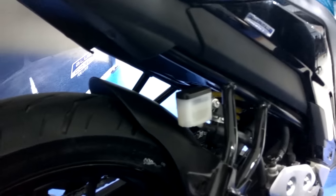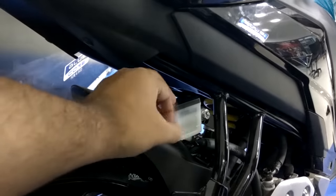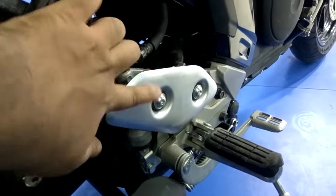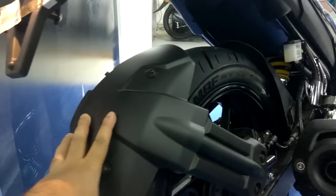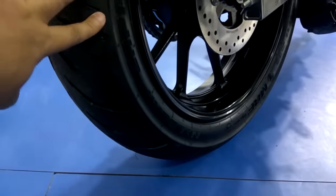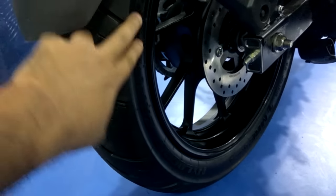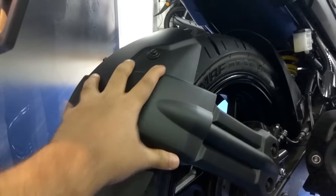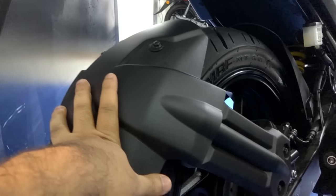The good thing I always appreciate is the oil chambers being outside, the brake oil at least, so that you can fix your stuff yourself. This plate looks very nice, neatly done. Unlike the earlier versions, there's this curving and all that. So a lot of detail has gone into the bike. It comes with MRF Nylogrip Zapper S2. And this is very stable. This doesn't rattle around like a couple of bikes have it.